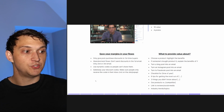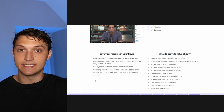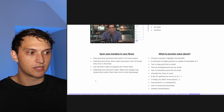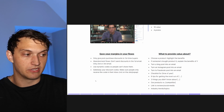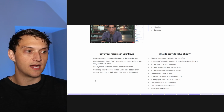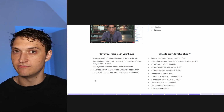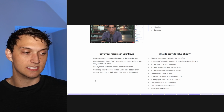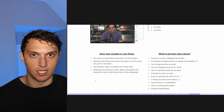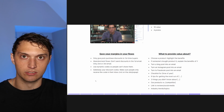So next, you want to use dynamic codes so people can't share them, or you want to use static codes that look like they're dynamic. You want to gatekeep your discount codes, so make sure people can only receive the code within their inbox, not on the site or pop-up. A lot of times what people will do is they'll give fake emails just to see if they can get this discount code, and that really hurts a lot of things. It entices people to not be honest and not give their actual legitimate email.